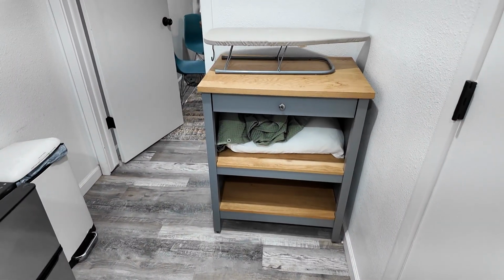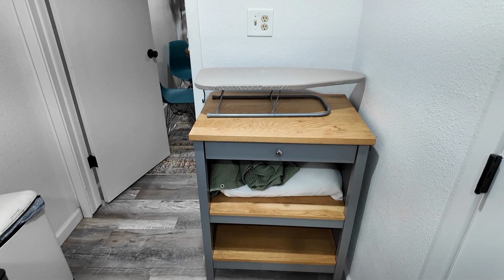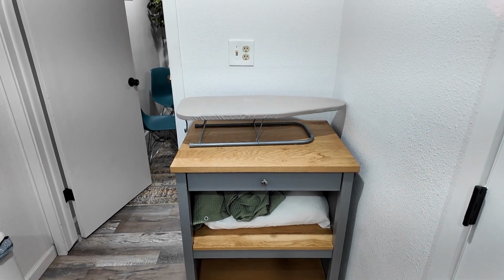So yeah, that's the big tour of the home. I'll do one more session outside just to give you an idea of what the backyard looks like, and the carport as well.